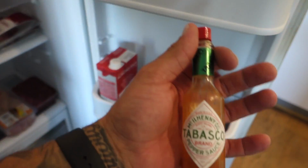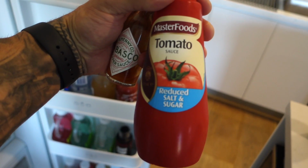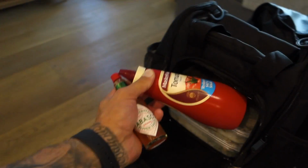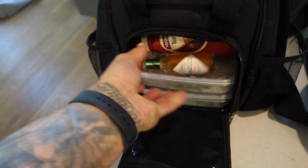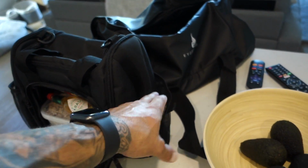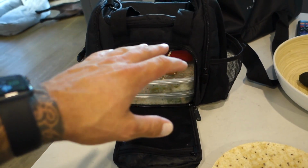So I'm going to bring this, and I have no real substitute for the tomato, so I'm going to bring some reduced salt and sugar tomato sauce. In America, you'll probably call this ketchup. But I'm gonna put that in there as well. And then I'm gonna put some ice packs in there. And that's good to go. Might put some BCAAs here in the corner pocket, and then I'll be good to go on my trip today.